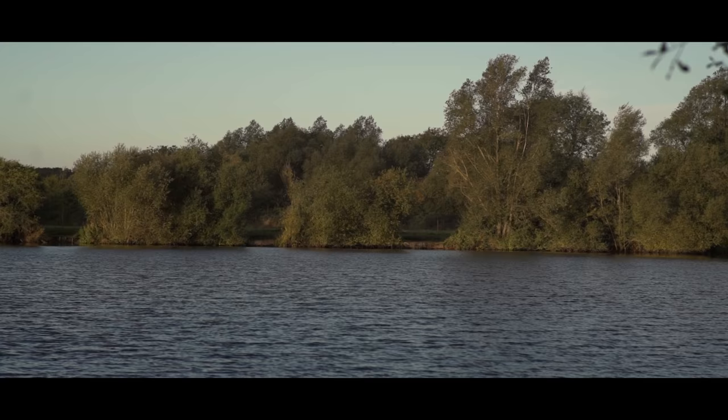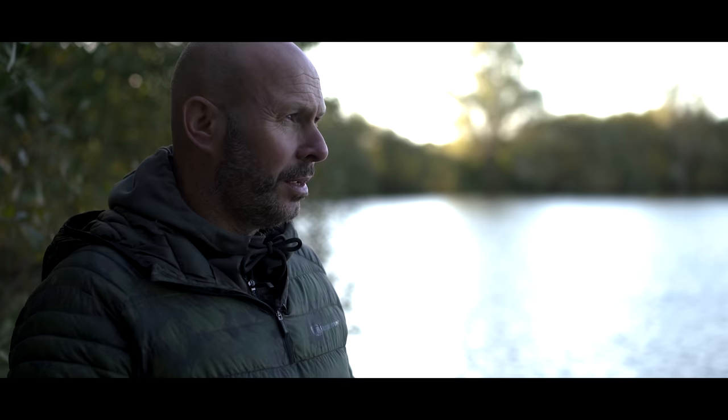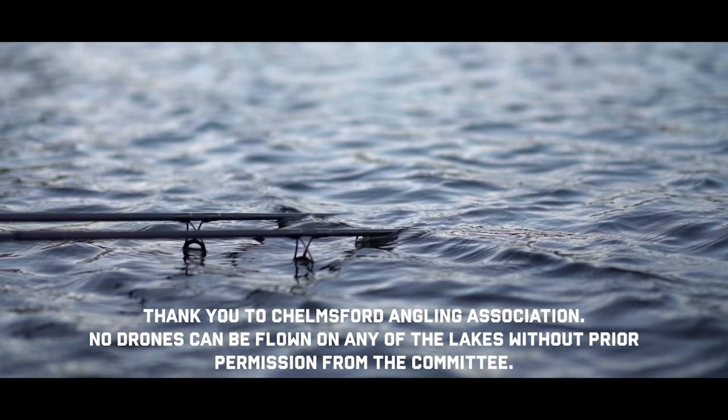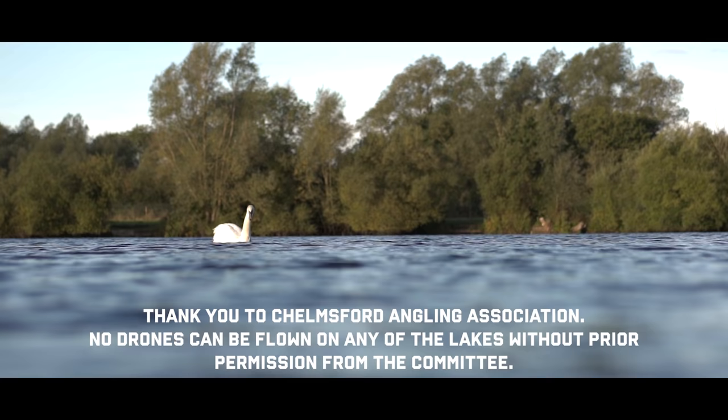This approach has worked really well for me multiple times on here. The only thing I probably would have done is put zigs out, but unfortunately this area is covered in zebra mussels and it'd be a less than 50-50 chance of landing the fish, and I'm not prepared to take that risk. So I fished the conventional way.